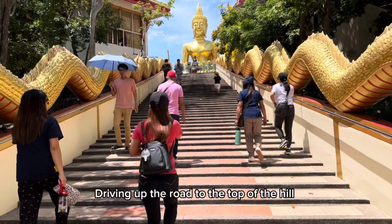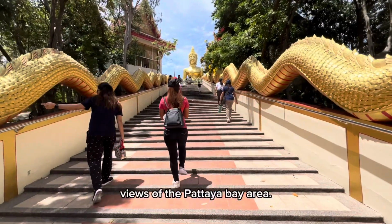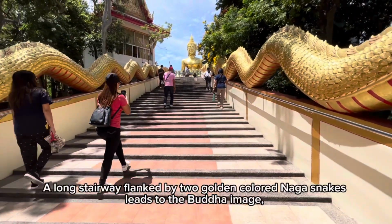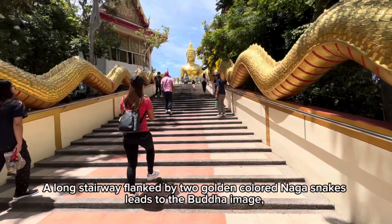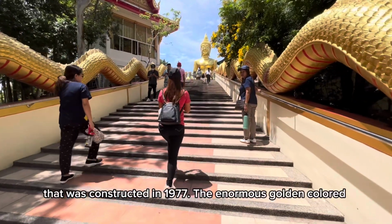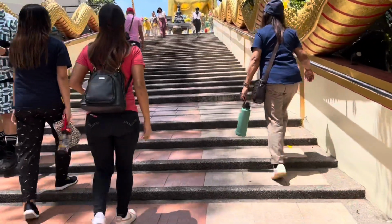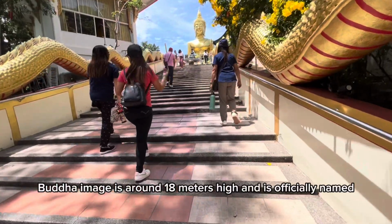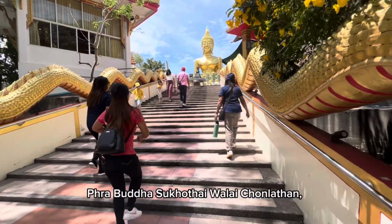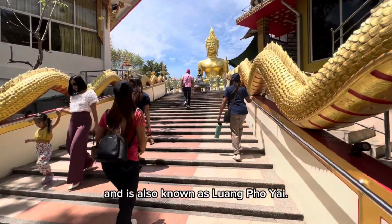Driving up the road to the top of the hill will give you some very nice views of the Pattaya Bay area. Naga stairway. A long stairway flanked by two golden-colored Naga snakes leads to the Buddha image. That was constructed in 1977. The enormous golden-colored Buddha image is around 18 meters high and is officially named Phra Buddha Sukhothai Walai Chonlathan, and is also known as Luang Pho Yai.